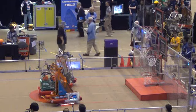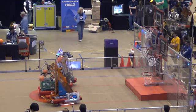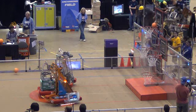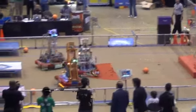Qualification match number 112 here on Archimedes. Green machine shooting, all three red alliance robots shooting, but no scoring at the moment. The blue alliance has one shot, two shots that go in. At the end of the hybrid period, the blue alliance has a 12-0 lead.